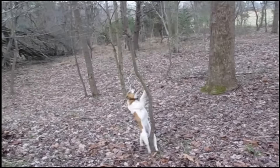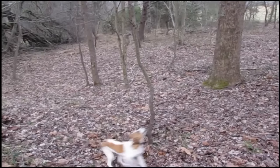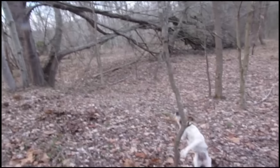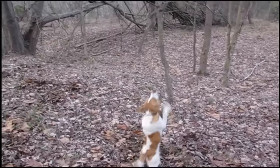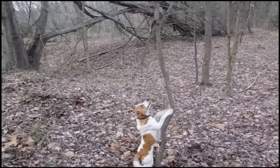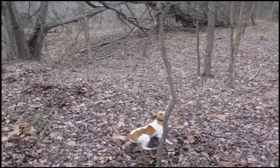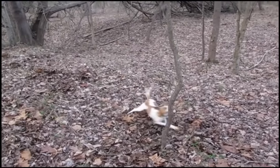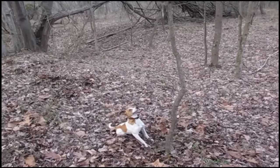It's up a tree. Bark at it. Woo! Bark, Lucky. Lucky, bark. Bark, Lucky. Bark at it, Lucky. Bark. Bark, Lucky. Oh, oh. Bark at it. Hey, Lucky, good job. I'm going to tell you a secret, Lucky. If you'll bark at it, you will get to chase it on the ground again.